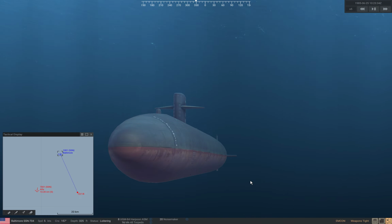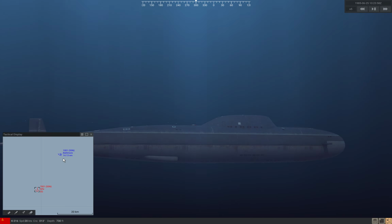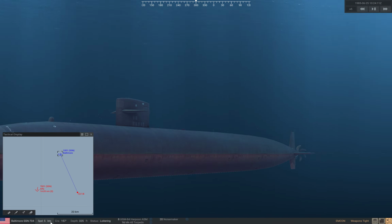Let's go. Make my depth 340. Okay, we are below the layer, so we can hear him. Shall we go?